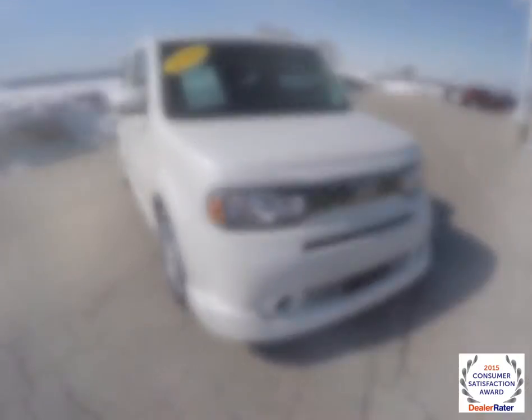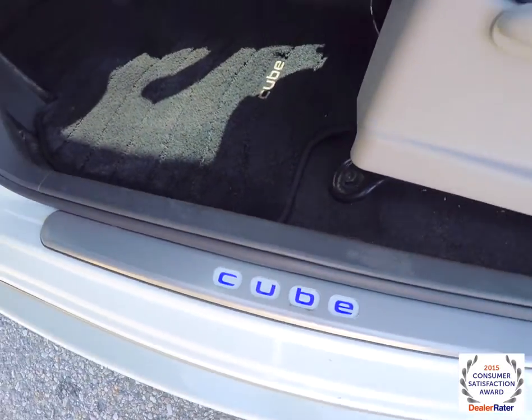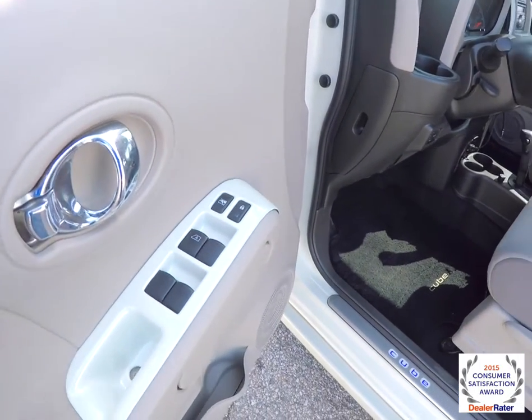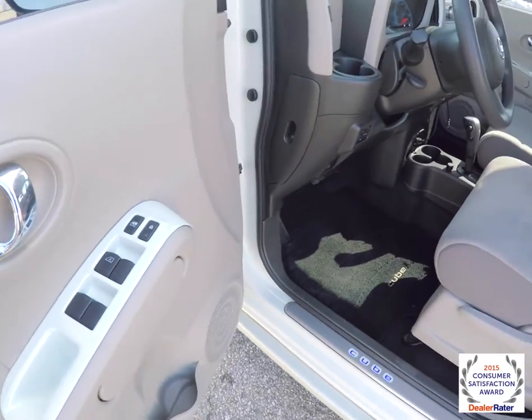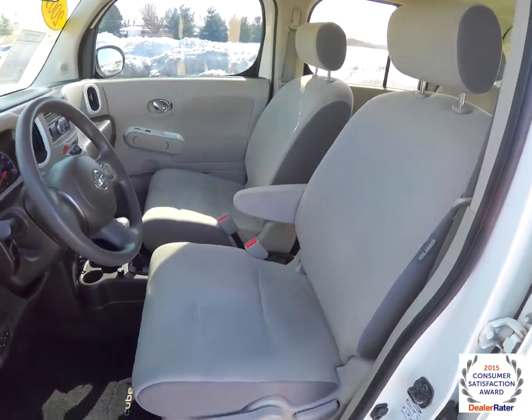Let's go ahead and take a look at the interior. Alright, so inside, you have illuminated tread plates. This vehicle also has power windows, power mirrors, and power door locks. It has the body color exterior interior trim pieces. Manual seat adjust. It also has height adjustment for the driver.